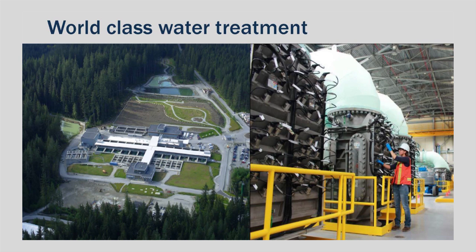What you see here are the facilities themselves. So the very large plant on the left is the Seymour Capilano filtration plant. It treats about 1.8 billion liters of water per day. That's equivalent to about the capacity of BC Place Stadium. It can fill the entire stadium up within a day.